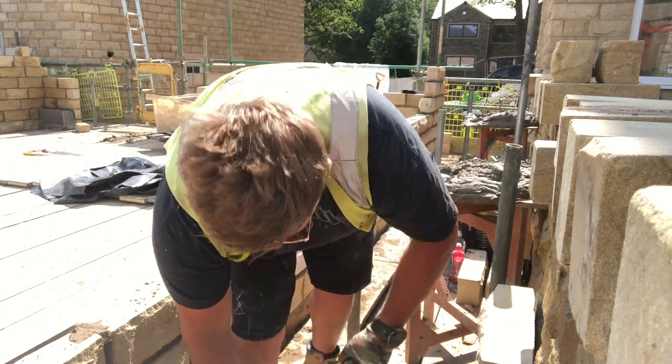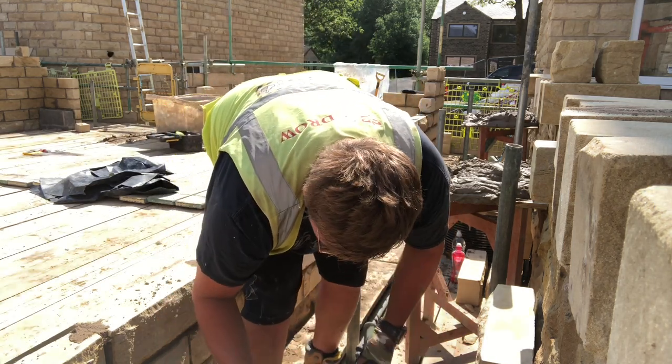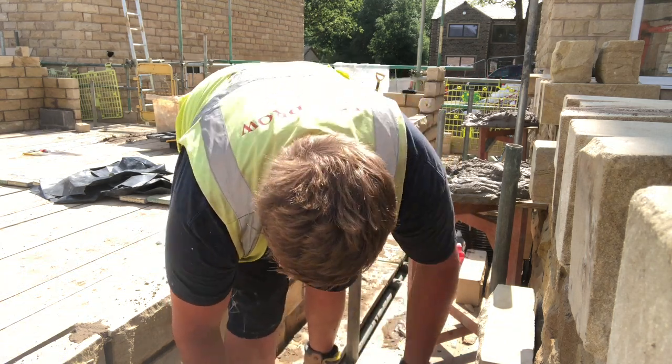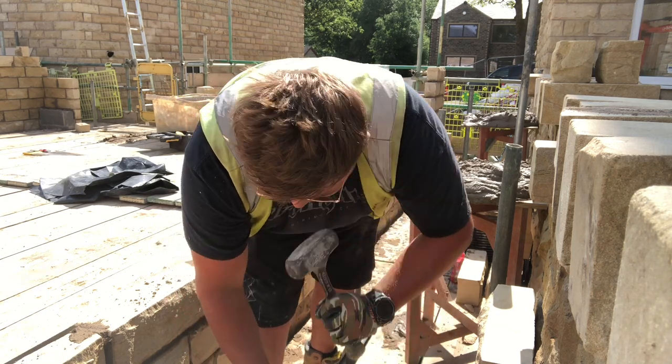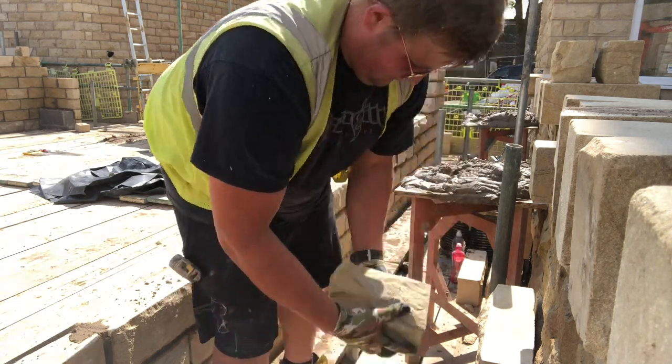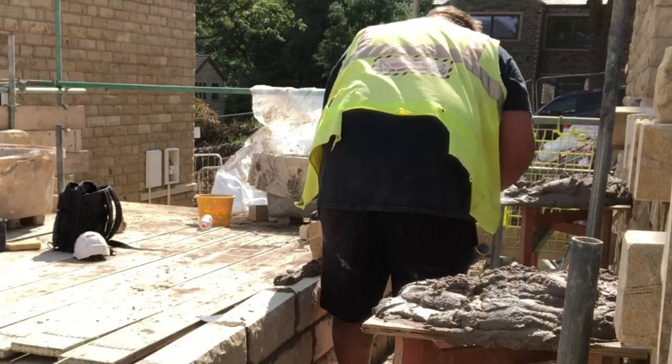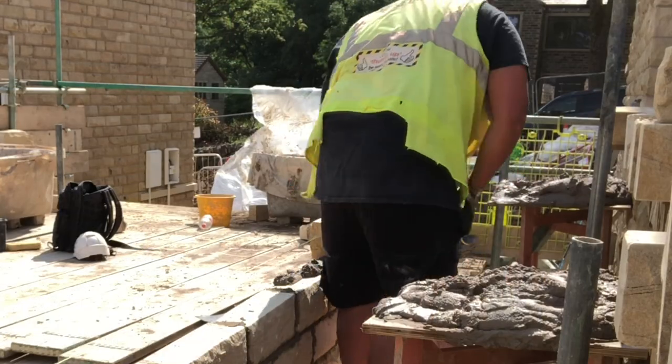Yeah, so as you can see, I'm using my big Ox hammer. I think it's the 3 kilo one, a solid forged handle. I'm using a footprint chisel, ideal for getting through this stone, always served me well, really. Sheffield steel footprint.